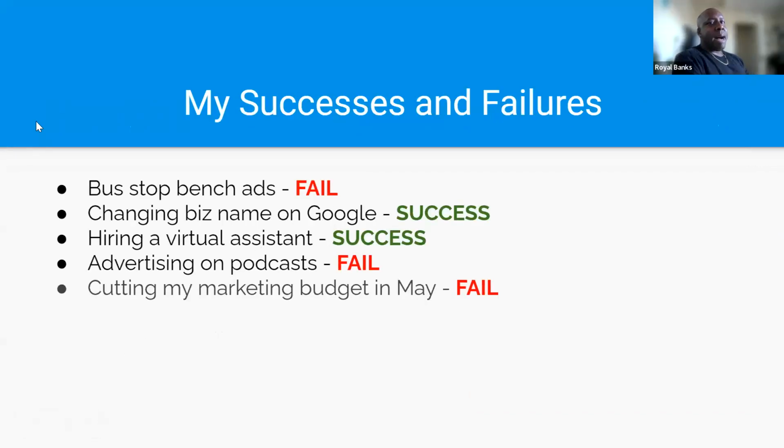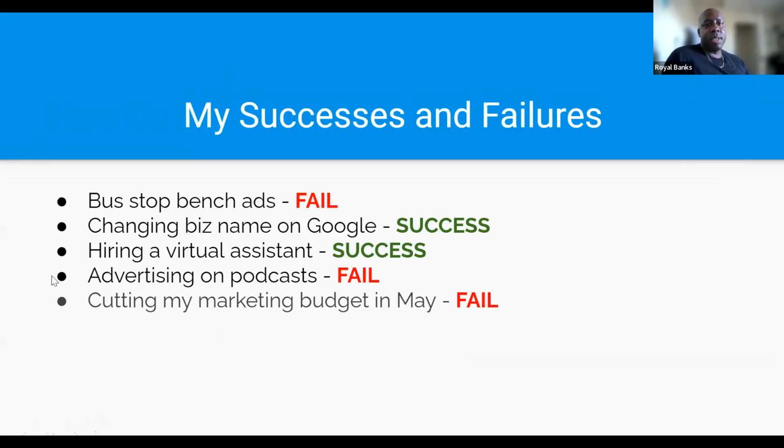All right. My successes and failures. So earlier this year, in the city of El Paso, you can get ads on bus stop benches. And I thought it'd be cool to see my advertising in the physical domain. And the return on ad spend just wasn't worth it. I mean, it did feel pretty cool to drive around the city and see, "Don't know if the child is yours, call Assurance DNA," you know what I'm saying? But I didn't really get any calls from that.